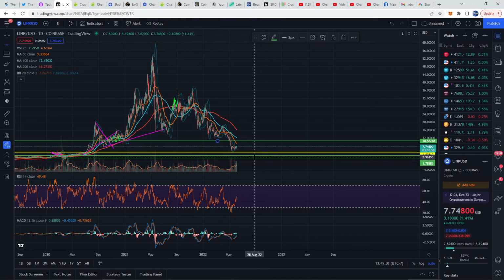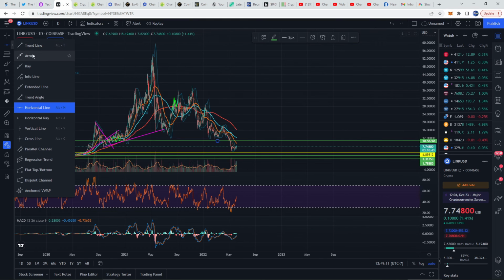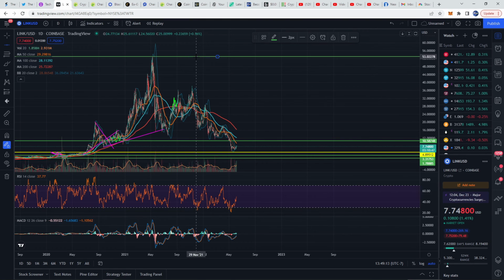But after that, we're going to consolidate for a bit. For Chainlink, that could be in these lower price levels around $3 to $5. And after that, I think we're going to get that move back on the next crypto bull run, back above $50. So that is the play.